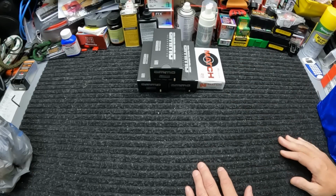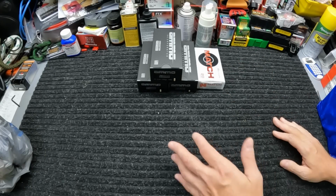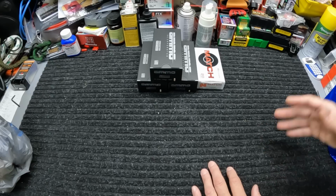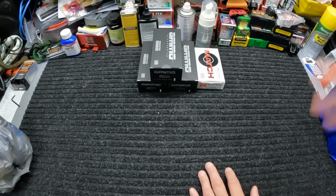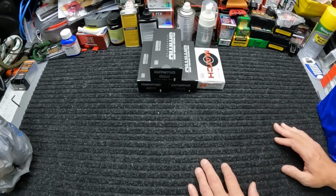But that was all I picked up at the Rural King this week. As y'all saw, they had a ton of ammo in there. They still got that Federal double alt buck in there at a good deal, the sabot slugs. I mean, they really just pretty much got anything in there that you want, except for some really hard to find stuff.